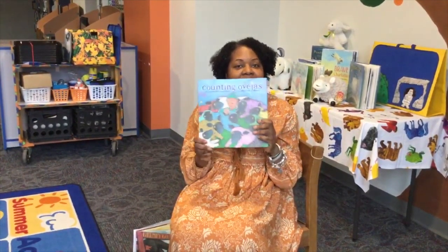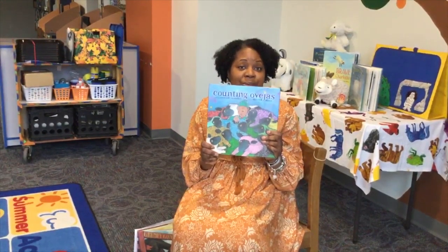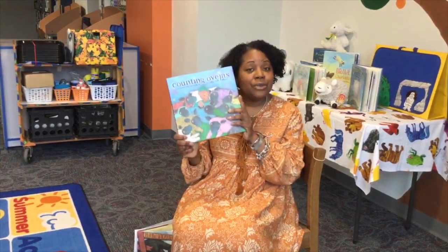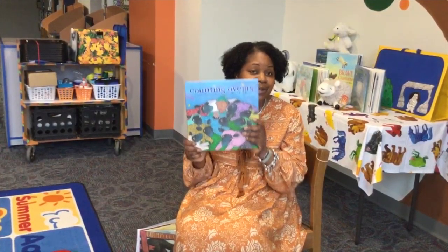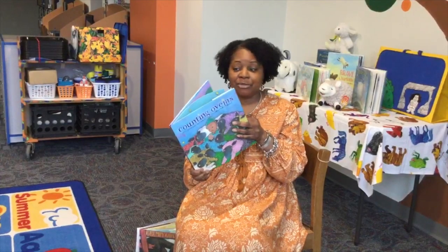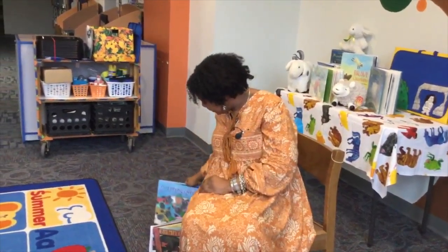Now, we haven't added this book yet to our catalog, but we will do so in the next couple weeks. So, if you would like to check this book out, you may, because you can read this book in English and in Spanish, okay? So, this would be a fun book to add to your nighttime ritual of reading. Oh, I like that story.